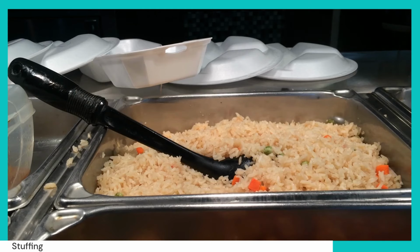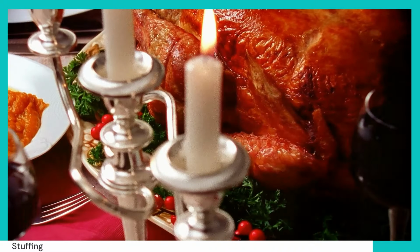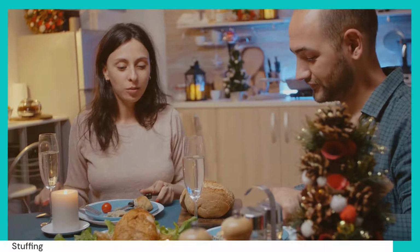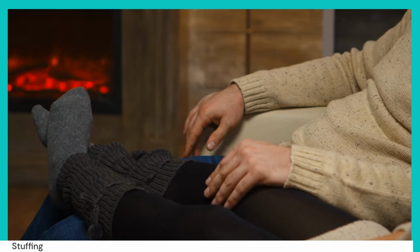Another option is to experiment with stuffing alternatives. How about a wild rice stuffing with cranberries or a quinoa stuffing with butternut squash and sage? These options can be just as tasty, but with a more favorable nutritional profile. So, with a bit of creativity and some smart tweaks, you can enjoy a healthier yet still delicious Christmas meal without losing the festive joy.